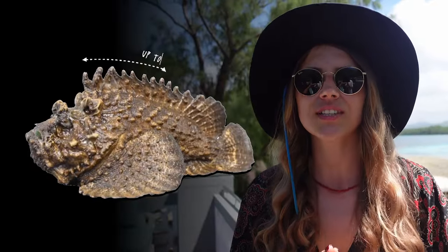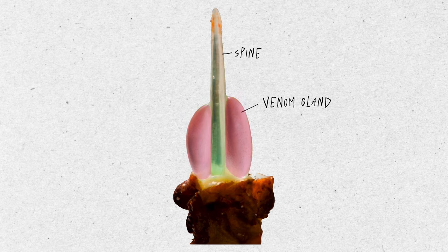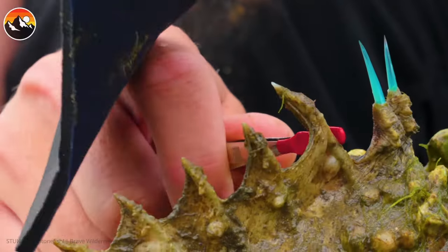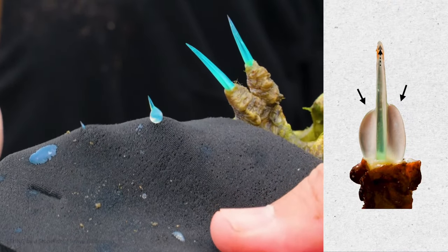It possesses up to 15 dorsal fin spines that are erected when disturbed, each equipped with potent venom, making it one of the deadliest inhabitants of the sea. These spines serve purely as a defensive mechanism, erected by the fish when threatened. Their stings are extremely painful and potentially lethal. Each dorsal spine is associated with a pair of venom glands with approximately 5-10 mg of dried venom. When someone steps on a stonefish, the pressure forces the venom through ducts in the spines and into the wound. The severity of symptoms typically correlates with the number of spines involved in envenomation and the depth of spine penetration.